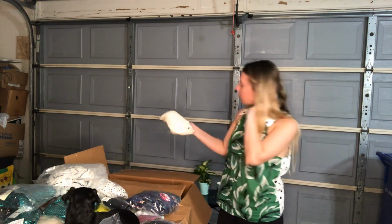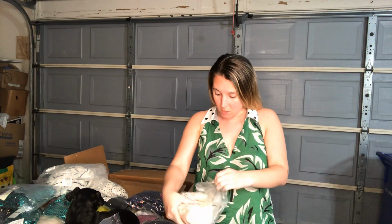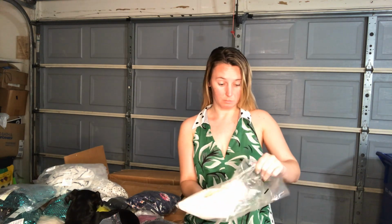Okay, so let's open this up. This is super down, and it looks like it says chain broken. So depending on where the chain is, and if it's broken, how are you going to wear it? Not sure.